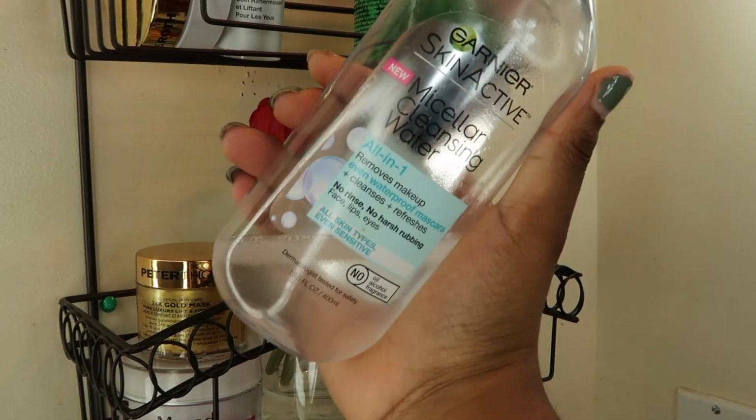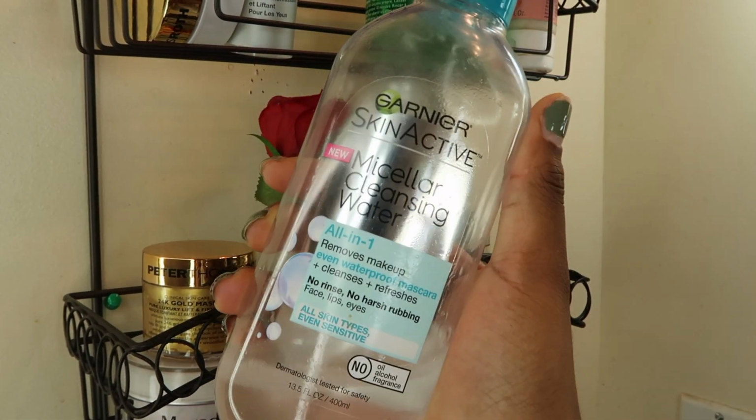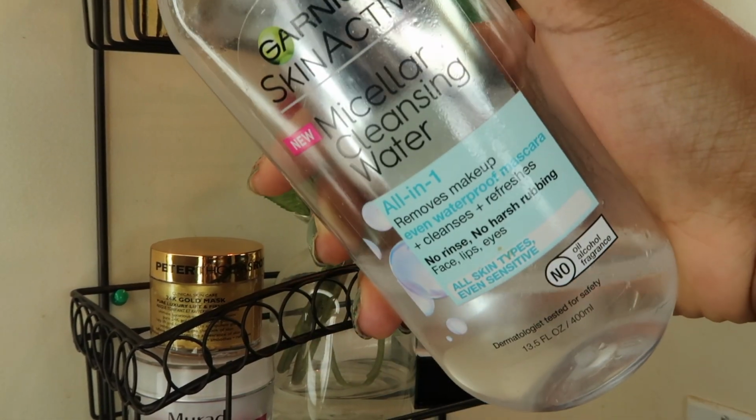Now that I have cleansed and exfoliated, I like to go in with a cotton pad and a micellar water. So just because you cleanse, just because you've exfoliated, you know, dirt and makeup and oil and stuff, it can still be very, very stubborn. So I like to go in with the micellar water and make sure I get all of that left behind, you know, things that the pupils can't see.